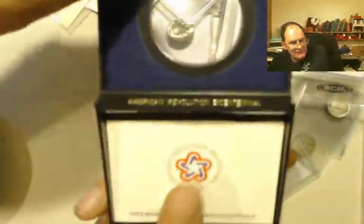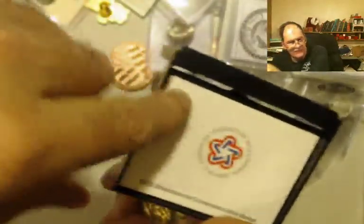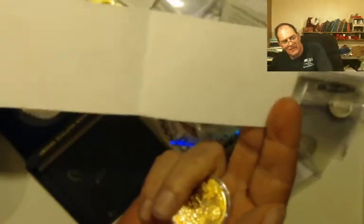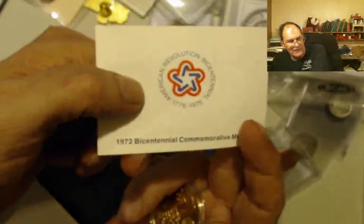Now, some you just have loose, right? Some will have an acrylic holder. Some will have the acrylic holder and the display, much like this. Some will have a box over it, and this piece of paper comes up. This is like 17 pages. Dude, it's like a book. Look at this. It tells you all about the bicentennial, the mint, George Washington, Paul Revere. I don't know what that is. There it is. Ta-da. But that was the logo in color.